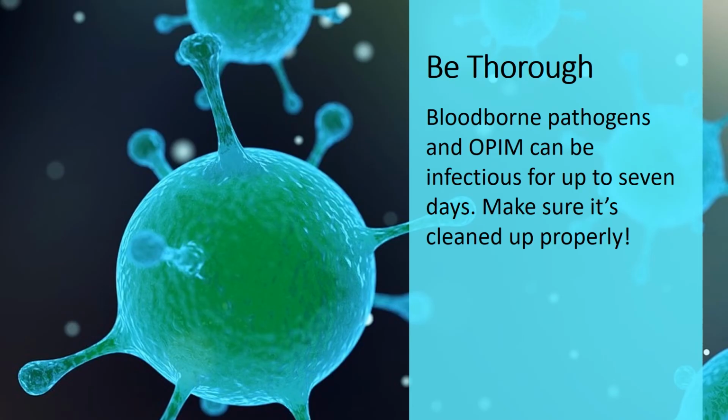Bloodborne pathogens and OPIMs can remain infectious for up to 7 days. So if it is not cleaned up using EPA-approved disinfectant and techniques, contaminants may still be present. That's why it's so important that any blood or OPIM be properly cleaned up by a designated person as soon as possible.